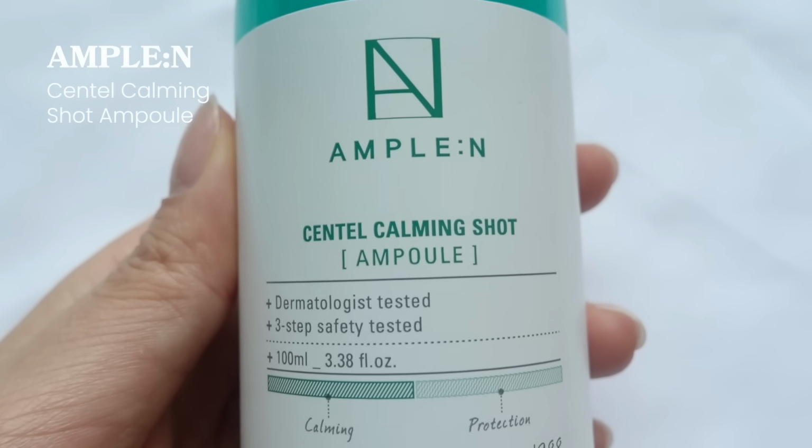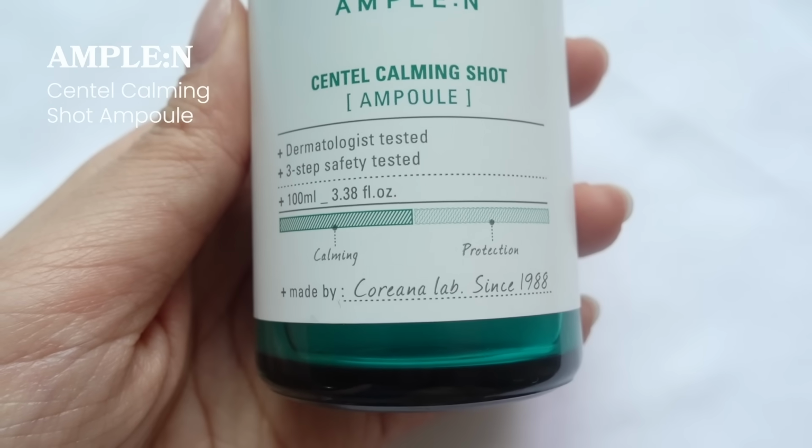Alright guys, so now we're gonna be talking about the last product, last but not least. All my team sensitive skin types, irritated skin, heated skin, acne prone skin types, or inflamed skin, I do want to recommend the Amplen CENTEL Calming Shot Ampoule. There are actually numerous, I don't even know, I was gonna say thousands, but I think it's more than thousands. There are so many different centella products out there, different ampoules with centella in it.